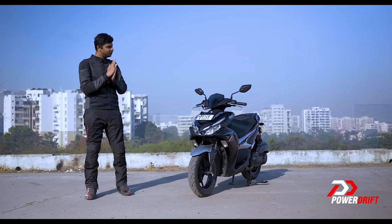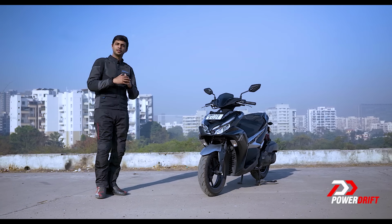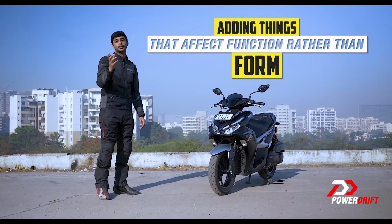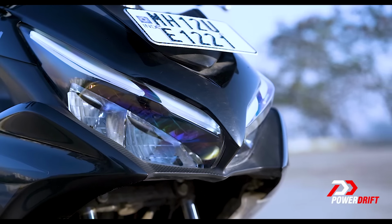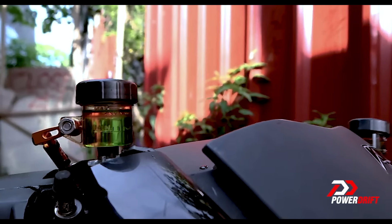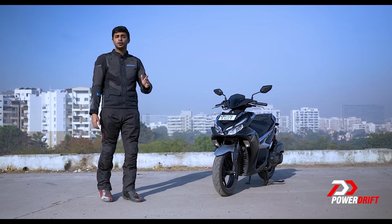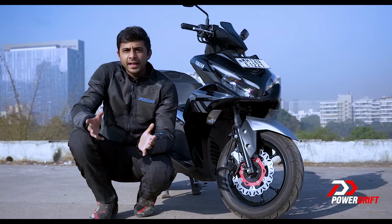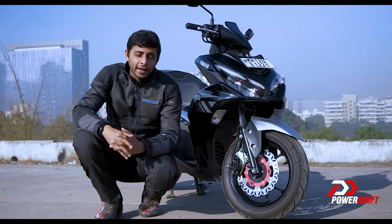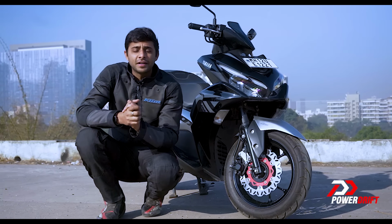What I want to do, not immediately rather, slowly and gradually, is keep adding things that affect function rather than form. For example, better lights, bigger mirrors, wider mirrors, and upgrade the brake fluid from DOT 4 to DOT 5.1. And then there's the question of legality. I still feel it is a grey area and I would love to address that in a completely different video.